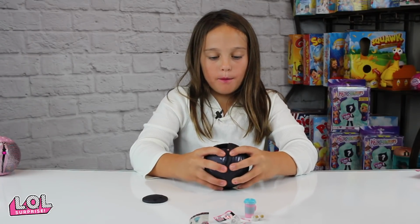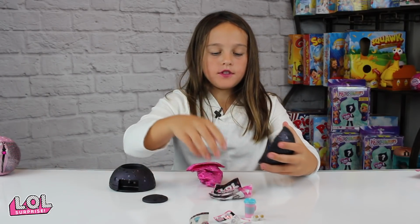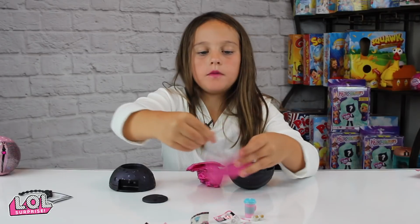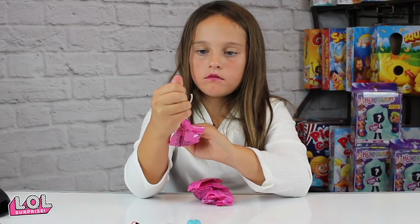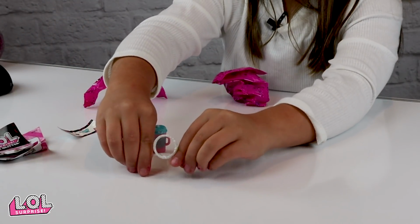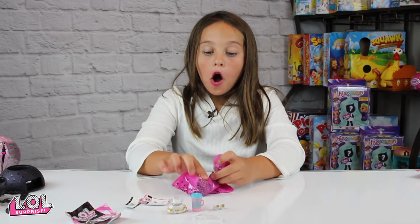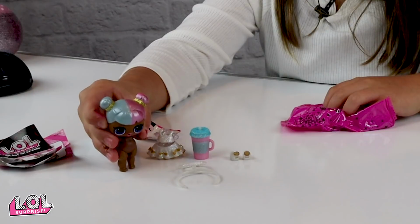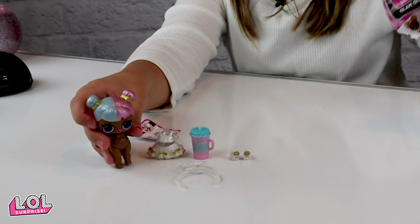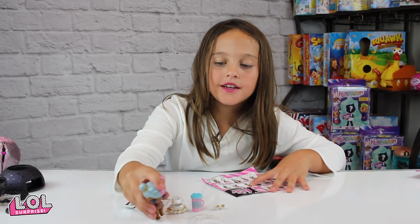Okay. Let's see what's in the ball. This one's hard to open. Okay, there it is. It's the checklist. Okay, let's open this up. It's like a little thing that you put over your head when you're an angel. It's so cute. Okay, let's see what our doll looks like. She has galaxy hair like the other one. I love her. Her name is Sugar. She's a fabulous like the other one.